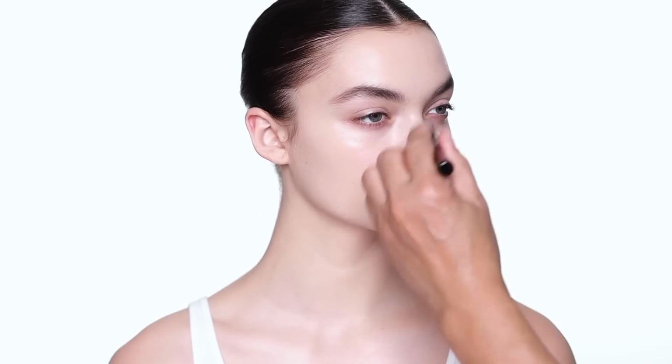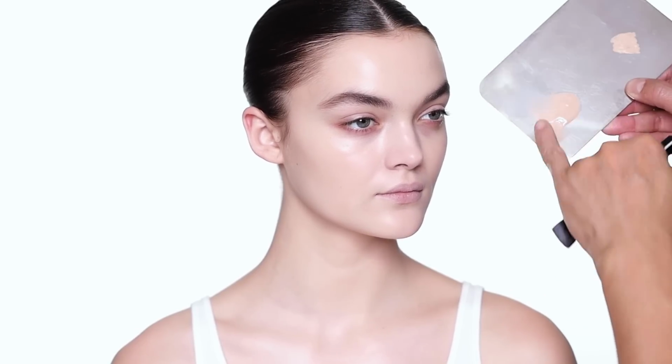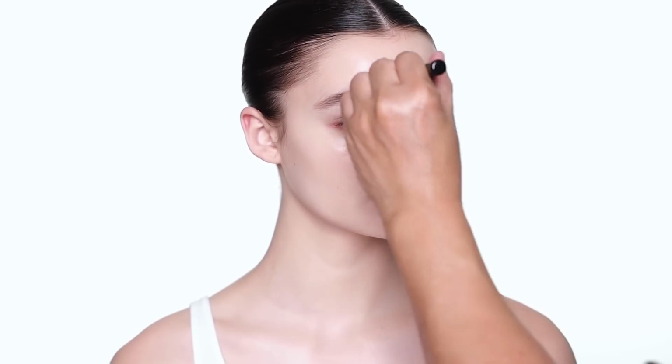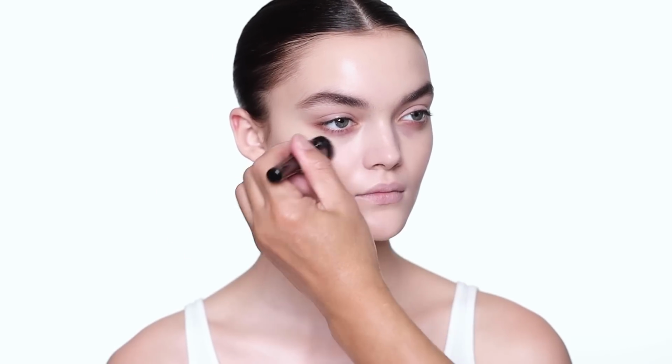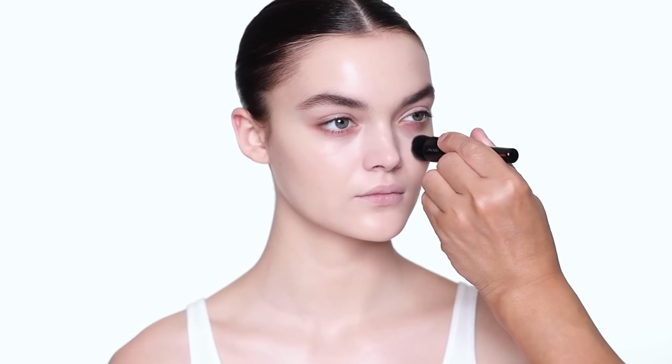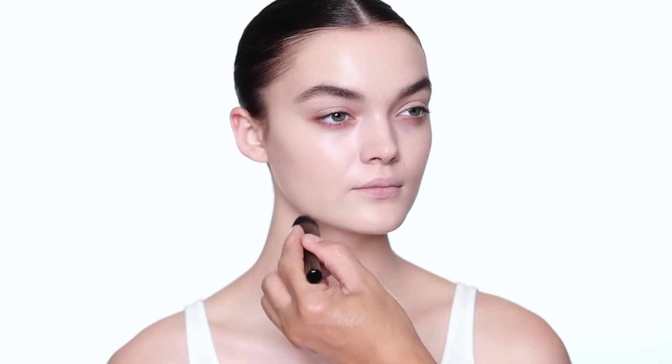This is truly a beautiful foundation. I didn't have to use too much. We have a little pump and you see that I still have a lot in there. And it does cover really well. If you want to get more coverage, you can just apply more. I don't need to use too much on Shayna.